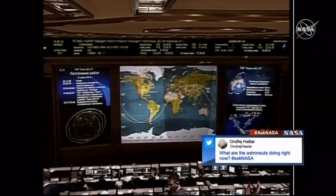You're hearing some of the English translation now during this broadcast as the Soyuz commander Alexey Ovchinin continues to work through some of those procedures for the flight of the Soyuz to the International Space Station. The Soyuz itself will be in communication with ground teams as long as it is flying over those Russian ground stations in the northern hemisphere.